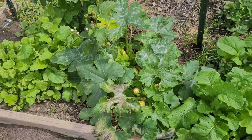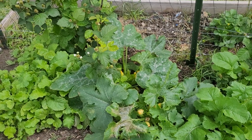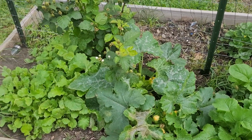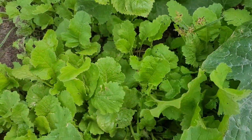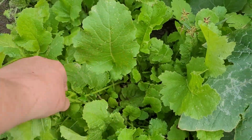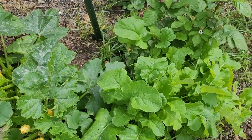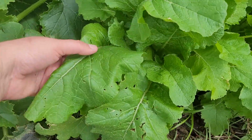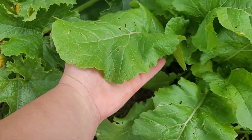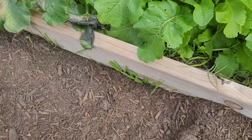These are bush squash, but bush squash still get upwards of three feet tall, and they spread out pretty large. And then all underneath here we have the turnips growing, and these are a fodder turnip, so they produce really good tops that you can use. You can see just how big they are. So while the weather got cool, these continued to grow, and they produce these massive leaves. There's a little bit of flea beetle damage, but it's not the end of the world.